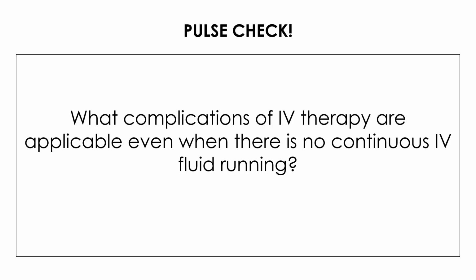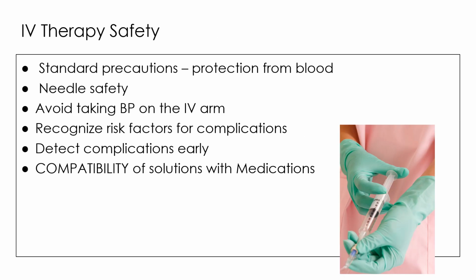Options include phlebitis, thrombus, local infection, embolism, allergic reactions, hematomas, as well as nerve injuries. IV therapy safety. Standard precautions in using protection from blood includes using exam gloves. Needle safety. Ensure sharps are placed into puncture-resistant containers. Never recap and always use safety needles.